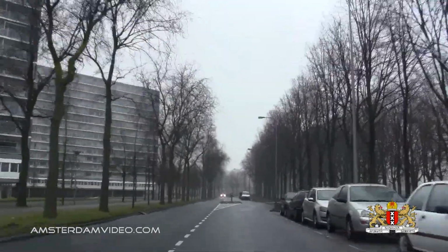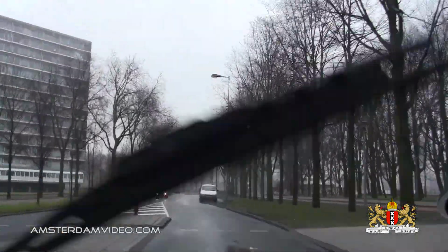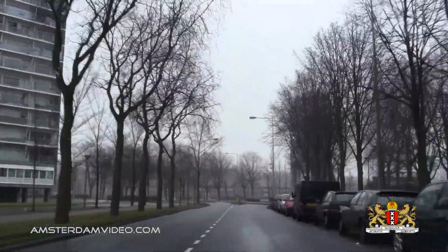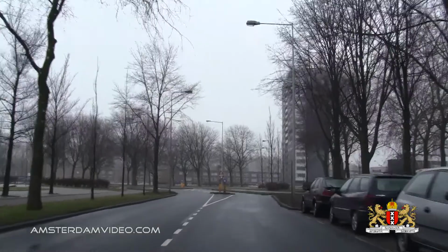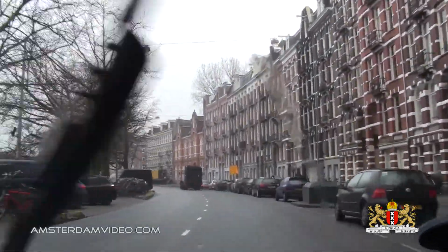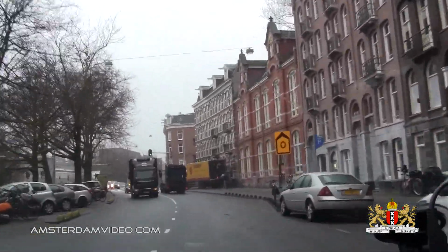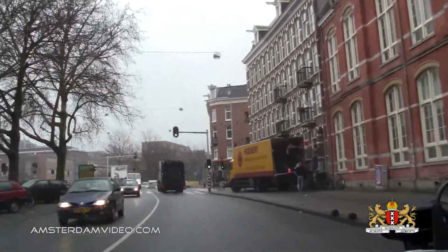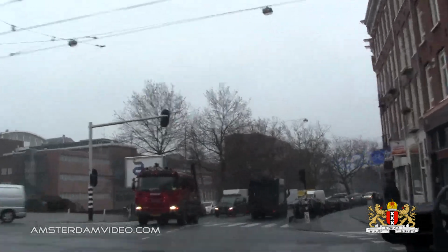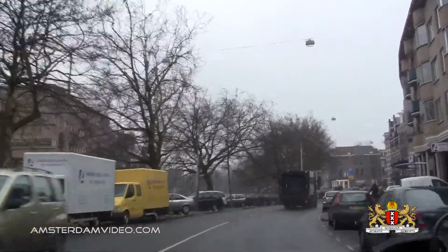In 0.1 mile, at the roundabout, continue straight. On my way to downtown Amsterdam to deliver a package. Gonna turn left. Just gonna follow this road instead.